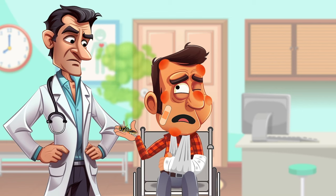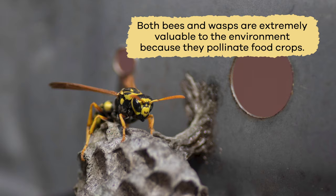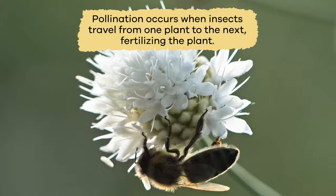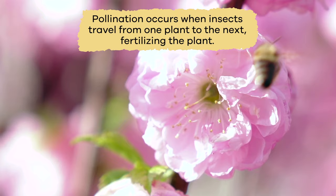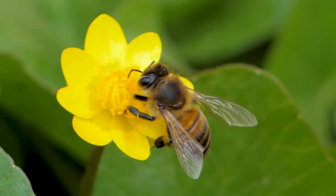Why are bees and wasps important to the environment? Both bees and wasps are extremely valuable to the environment because they pollinate food crops. Pollination occurs when insects, like bees and other pollinators, travel from one plant to the next, fertilizing the plant. For example, when a bee visits a flower, the fuzzy hairs on the bee attract its pollen.